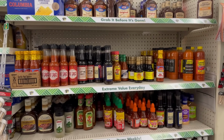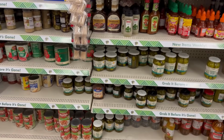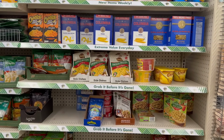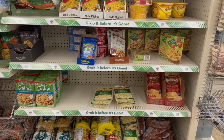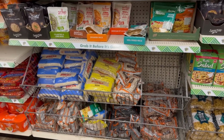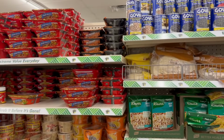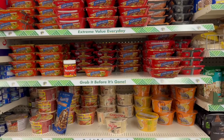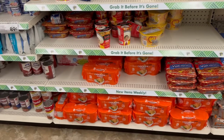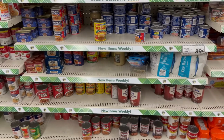Now over here is where you have a lot of your different sauces. And then right over here, you have a lot of your side dishes. Right here is a lot of the different noodles and ramen noodles that they do offer at Dollar Tree. Over here is a lot of their pantry finds and canned goods.